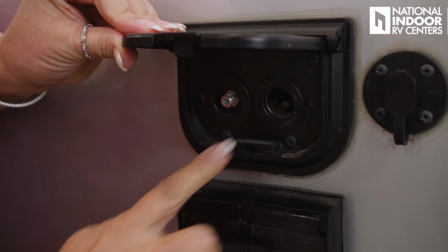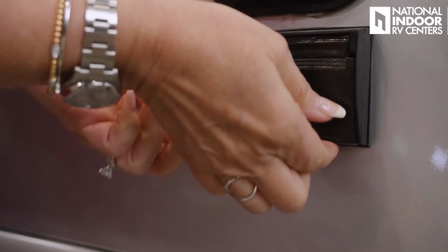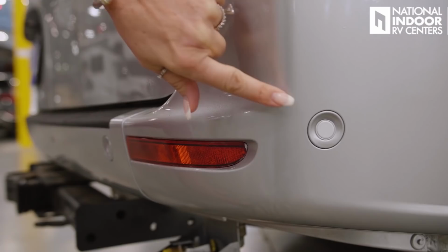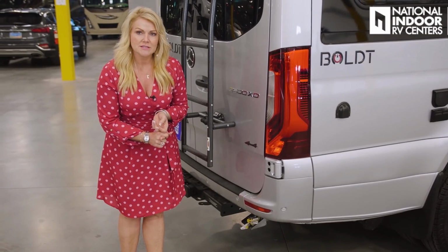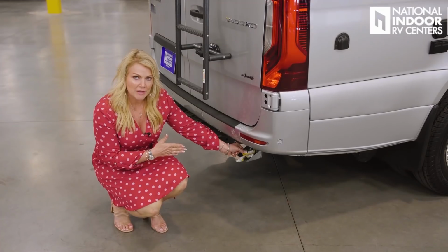Then we've got our 12 volt outlet and our cable outlet here, and then two 110 outlets. As I go around the back here, we've got another sensor here and another sensor here for our collision mitigation system. And then we've got our quick connect here, so you can put your grill out here.